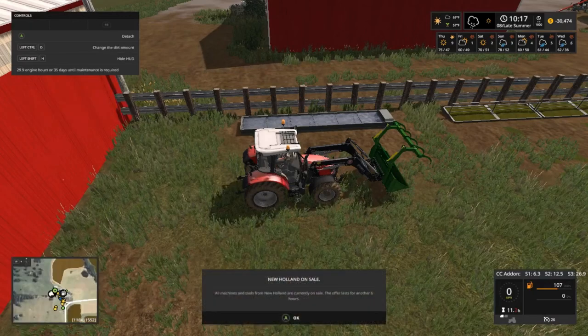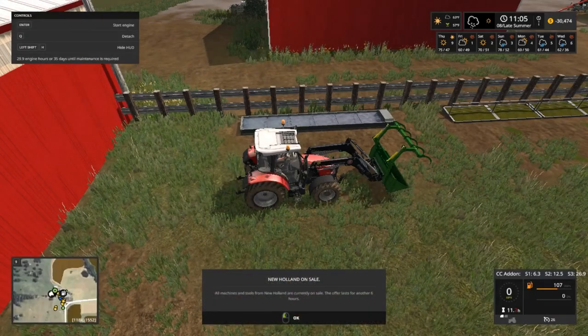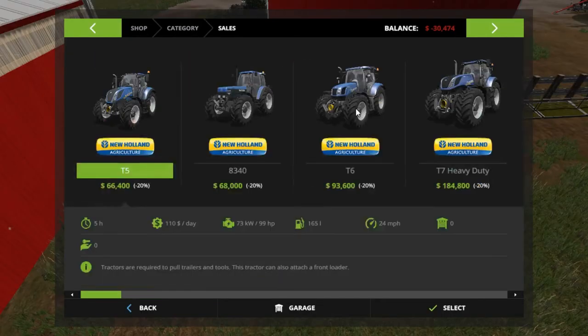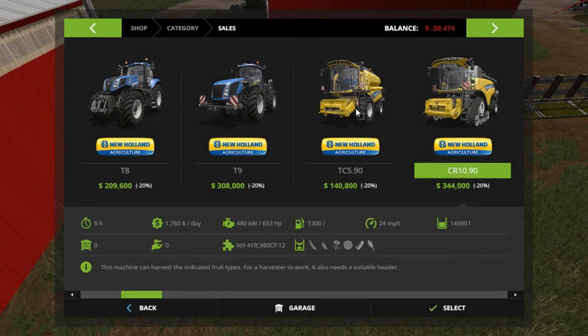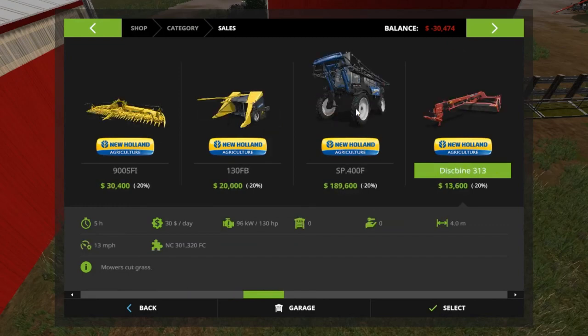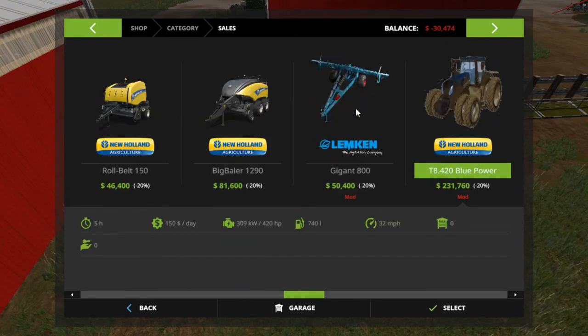And while we're doing that, I need New Holland on sale. Ooh, let's slow down and see what's on sale here real quick. All New Holland, 20%? Oh my God. I wouldn't mind having a New Holland on our farm. Let's see what all we got. Go through here. Just about everything New Holland.